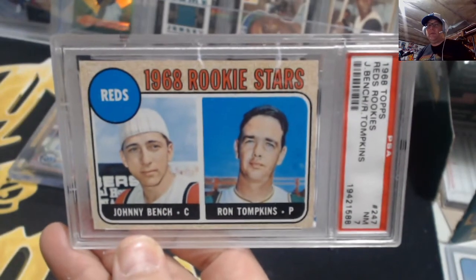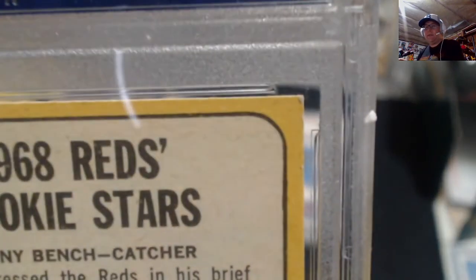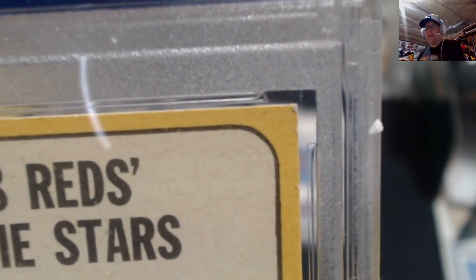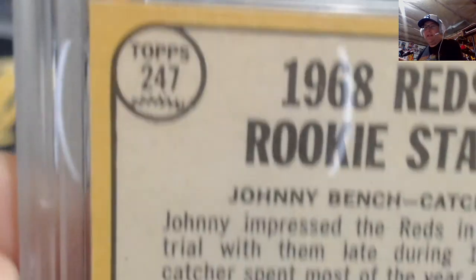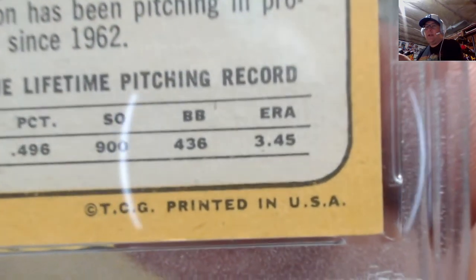I think most people would say that this is really well centered. You can look at the back and you don't see a problem. A pro grading tip for 68s is, let's get it to focus. Yeah, there you go. That's usually your problem with 68s, the back, that corner right there. And a lot of people don't realize that on the 68 fronts, there's another corner ding. But the fronts will never show that corner.